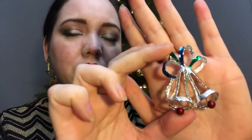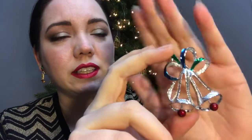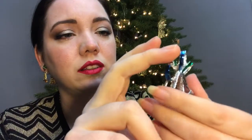And this, it's marked Jerry's again, and it is a bell with enamel on it. The Jerry's marking on this one is back here.